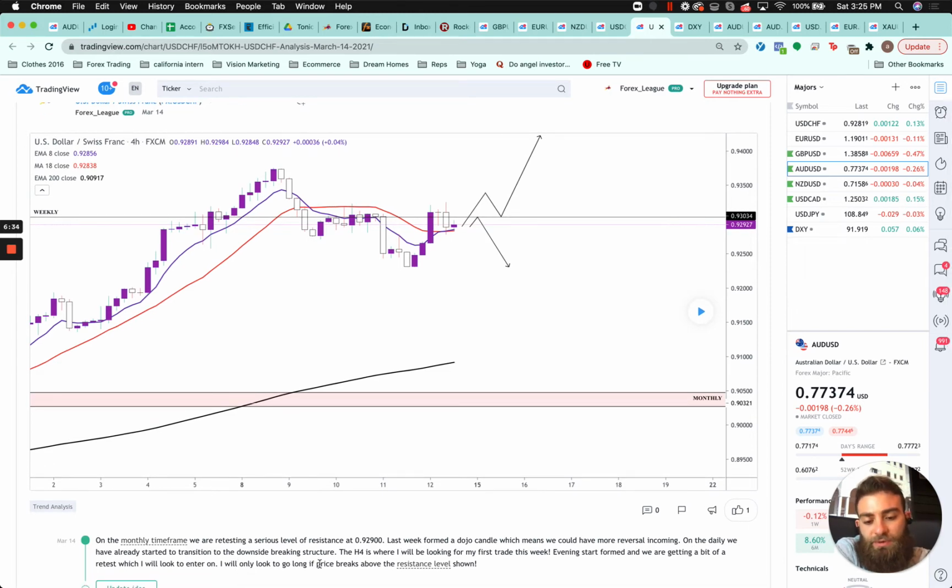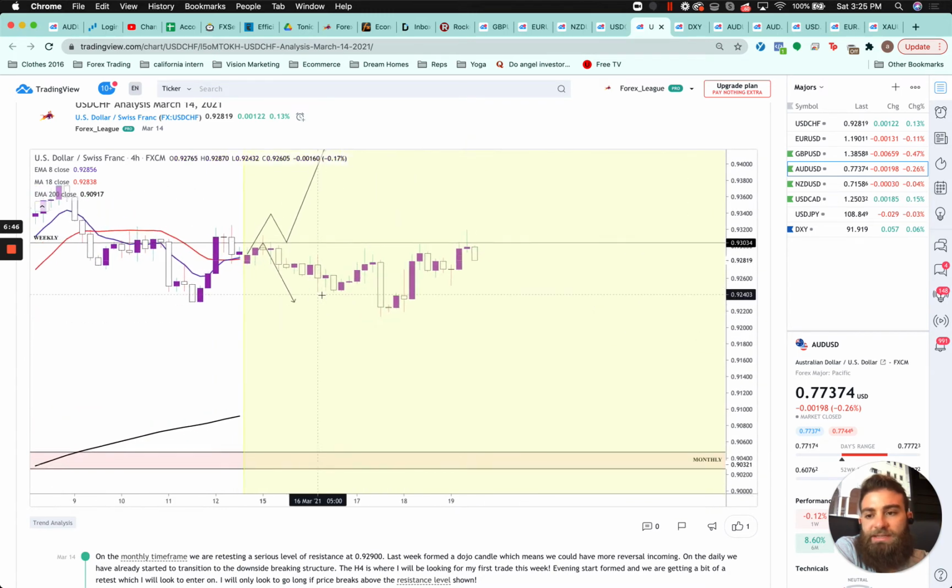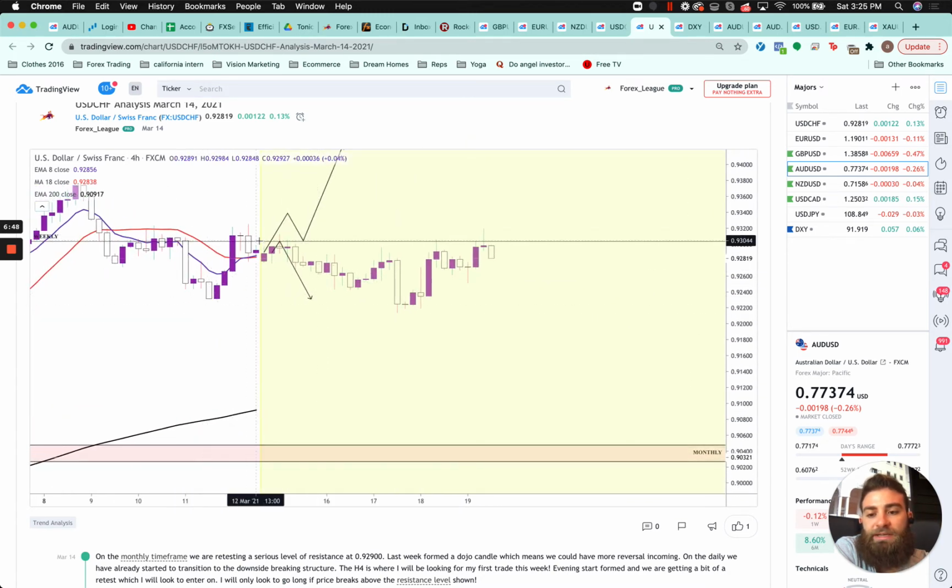The 4 hours is where I'll be looking for my first trade this week. An evening star formed, and we were getting a bit of a retest, which I'll look to re-enter on. I will only look to go long if price breaks above the resistance level shown. So as we can see here on USD CHF, we continued to be bearish.